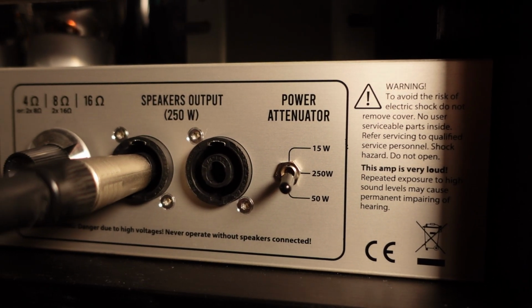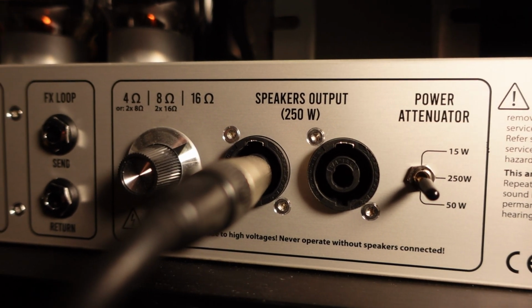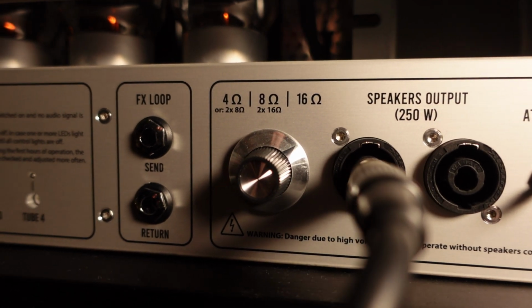But Chris also took care of that problem, because the Titan has a built-in attenuator, so that means you can run this amp either with 250 watts, with 50 watts, or even just with 15 watts. So think about it. This could be a part of your bedroom rig. Just make sure to plug it into a proper cab or a load box or something, and the whole room will vibrate, even your bedroom.